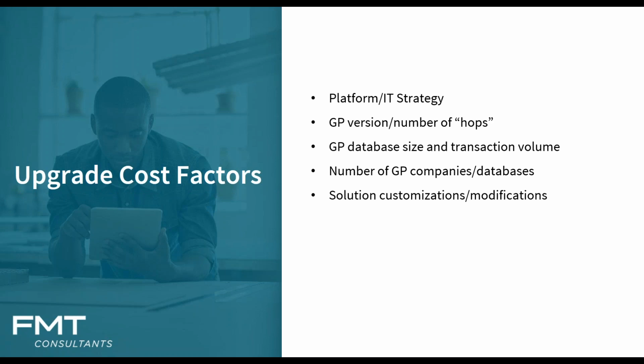Ideally what we like to do at FMT is ensure that the customizations or modifications that we're writing are written in such a way that they are bolted on to the core function, so they can be unbolted during the upgrade. You upgrade the core and then you bolt that modification back in. And by doing that in a methodical way, that actually doesn't have as much of an impact on the cost. But from a testing perspective, as the customer, you want to ensure that once that modification is bolted back on, it's thoroughly tested to ensure that it works with and is compatible with the updated GP version.